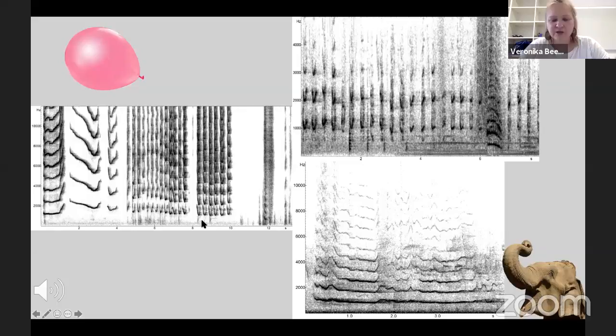I thought, what is similar to that squeaking sound? And it made me think of a balloon. And if you take a balloon and you squeeze the neck and you let air stream out of this balloon, then you can produce sounds like this. Which of course is really annoying, but also you see how nicely this acoustic structure fits to the squeak sound production in the Asian elephant, because also here we have lots of energy in the higher harmonics, right?